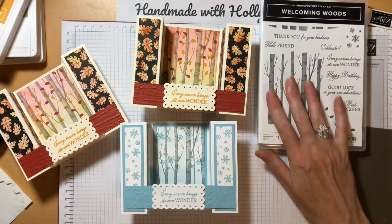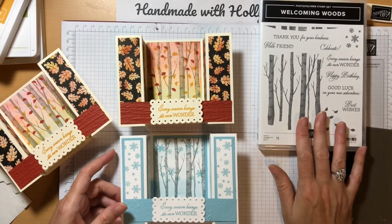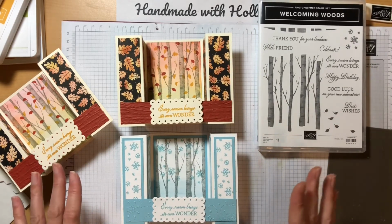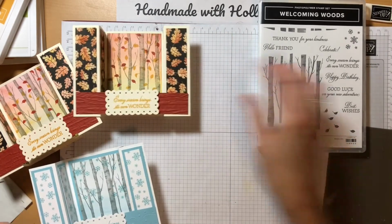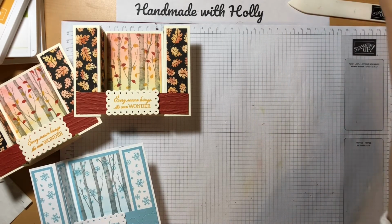So how versatile this stamp set is, I just love it. And when I say I just love it, I'm not exaggerating. I'm so in love with the stamp set. Let me show you some other samples that I've made with it.